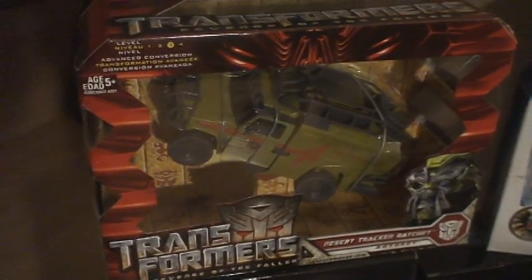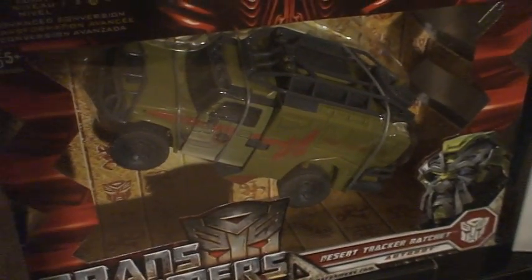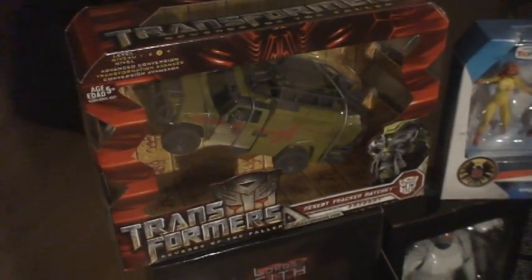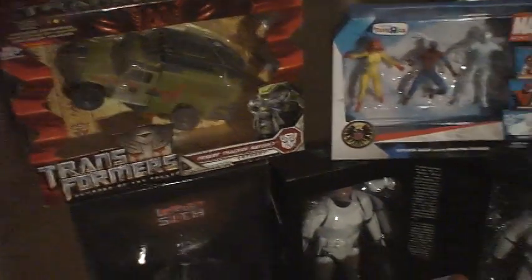I'm probably going to exchange this Ratchet when something else comes along, as I'm not too thrilled about the paint app on this one, or the really fake looking tires and accessories. I'm more than happy with the first one from the first movie, so I'll probably be keeping that one.